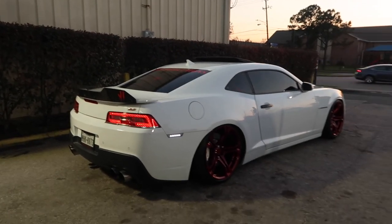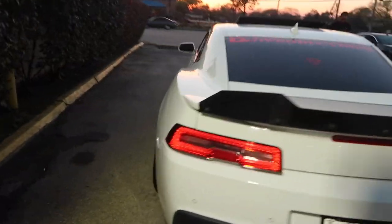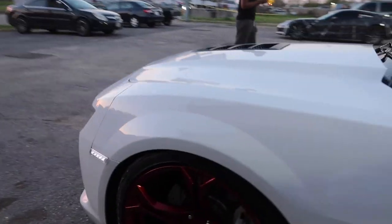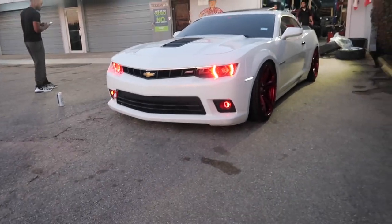The battery finna die on this, but y'all get it. Y'all get it. Holy shit. Holy fucking shit.